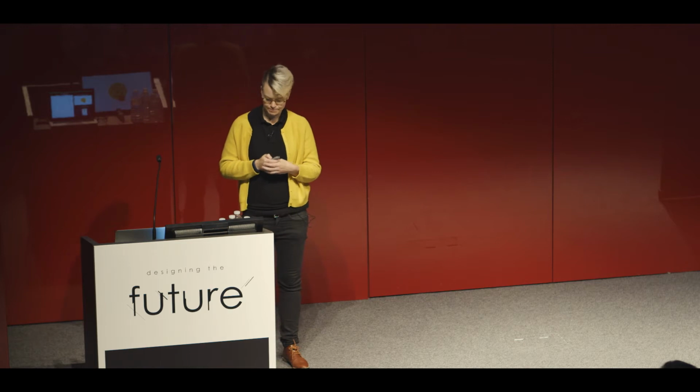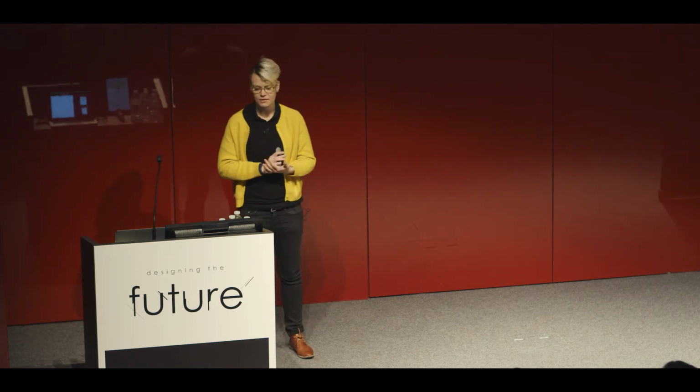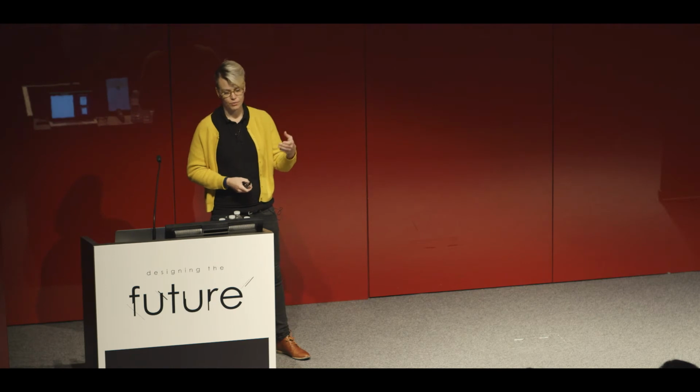But first, the thing that we've already built. This is our transaction detail screen, which you might recognize from our app. So it's a screen about one transaction you made.